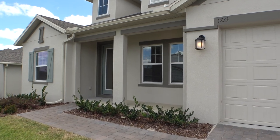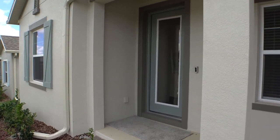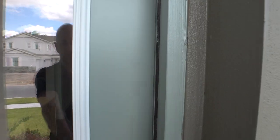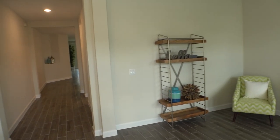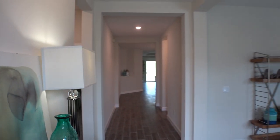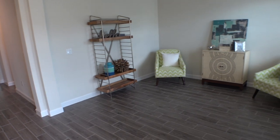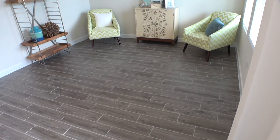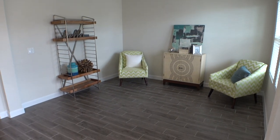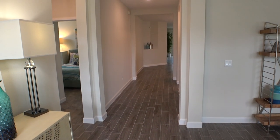Also probably the nicest floor plan. The layout is really fantastic. It has a lot of options to it for flexibility. So if you're interested in a single story, this might be right for you. As you can see when you first walk in, they got this really large room over here. A flex room, so to speak.